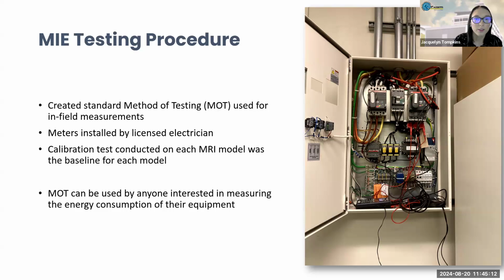But this was the baseline for all of our models. So for the calibration test, we decided it was very important to have some sort of test be our baseline across all of the different manufacturer models, because one of the issues that was brought to our attention is that it's very difficult to compare energy, especially in in-field testing, when you have different sizes of patients and different scans that are done.